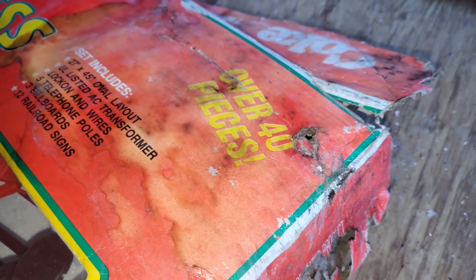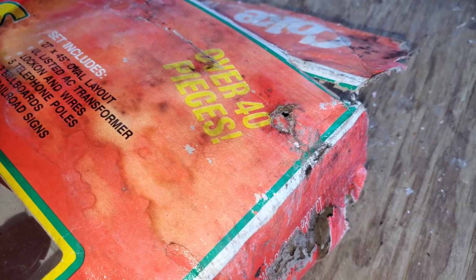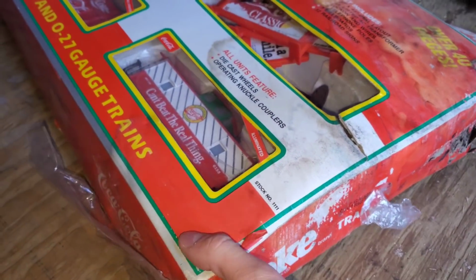And you can see what mold does. It literally just eats right through organic material. It's using the paper as a food source, because it looks like it was maybe even sitting in a puddle or at least being consistently dripped on. Let's get a good look at the box, because this box is going out in the garbage.